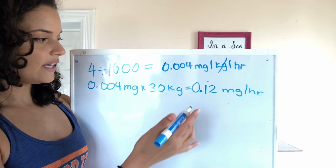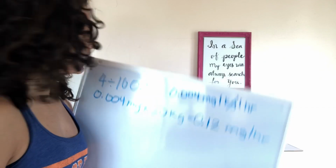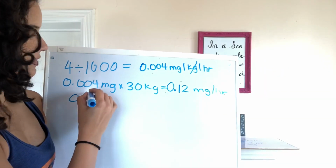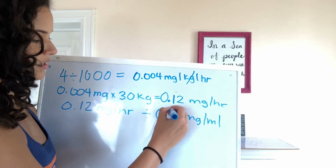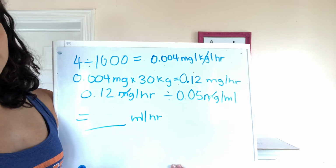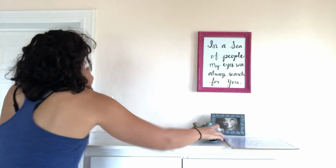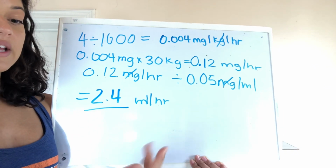So what I'm going to do is the same thing we always do when we have one of these. We divide it by the mgs per mil. And the mgs per mil was given to you. The mgs per mil is 0.05 mgs per mil. So now what you have is 2.4 mils per hour. So this is how much you're giving the dog in the bag per hour.